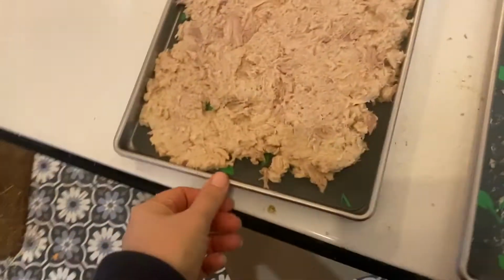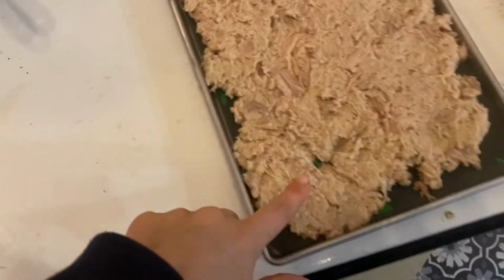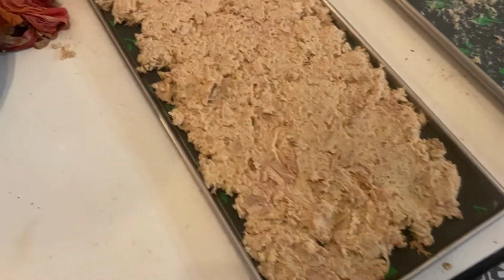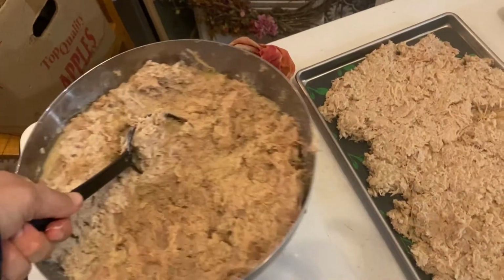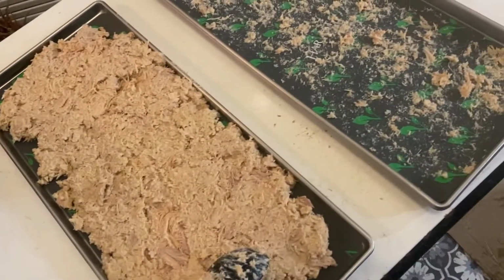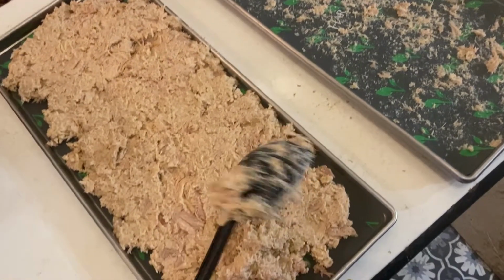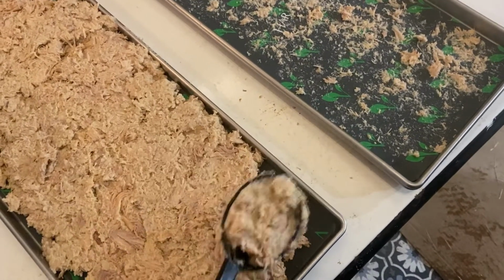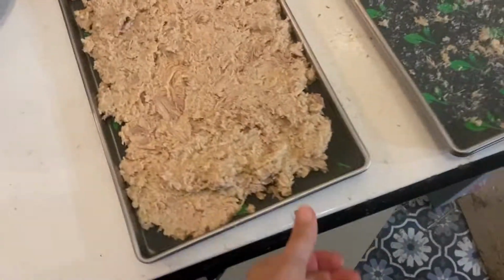Set that over there. But see, now it's all flat, and I can also tell that it's a little thin over here. So see how hard this is to scoop. Not that most people are going to be freeze drying oats and chicken, but it's nice. Maybe cookie dough would be a similar setup.